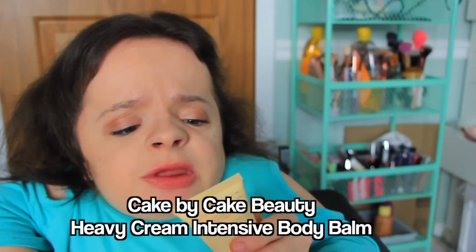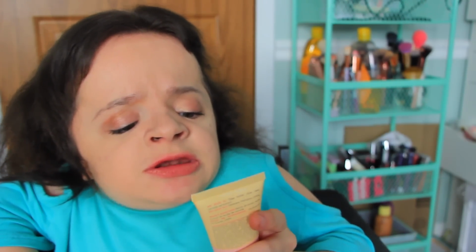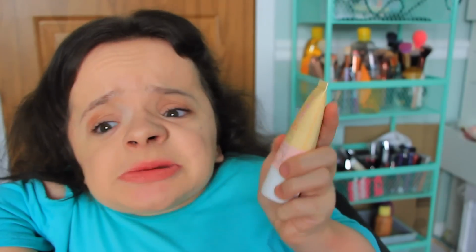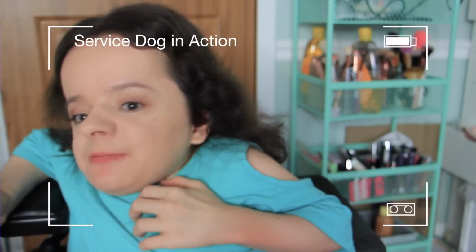So the next product I received in my bag is by the brand Cake Beauty, and it's the Heavy Cream Rich Vanilla Shea Butter Deeply Nourishing Lotion, and it's cruelty free, which is great. But I just never have liked the scent.